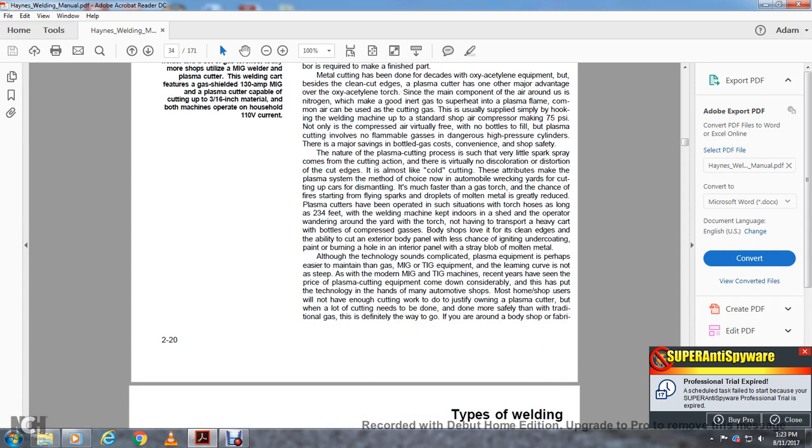All right. Although the technology sounds complicated, plasma equipment is perhaps the easier to maintain compared with the gas and MIG and TIG equipment. The learning curve is not as steep as most of the MIG and TIG machines. More recently, years have seen the price of plasma cutting equipment come down considerably.